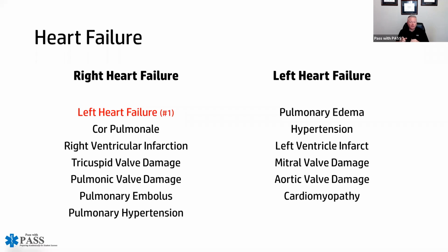So left ventricular infarct is big. If we can figure this out early on, it may be that the patient can get appropriate treatment in the hospital to prevent them from going into heart failure from this. So, you know, the old saying, time is muscle, and that is very true. And especially when we're talking about a patient that could ultimately lead into left heart failure.